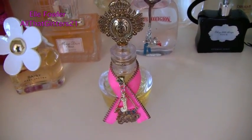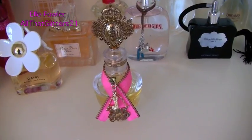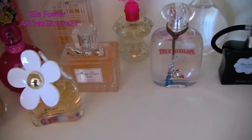I know I've said that, and I know that's not the reason to buy perfume, but I just think it looks so nice in my collection, and I think it smells really nice too. And this is my favorite Juicy Couture perfume, I think. I don't know if I've smelled all of them, but I know my sister has a few of them, and that's my favorite one.